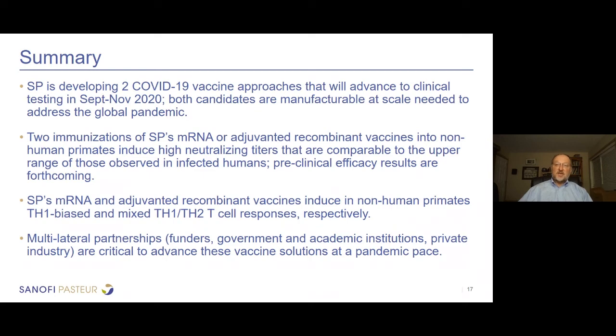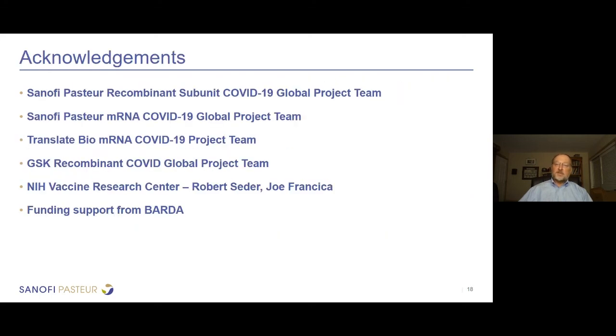Two immunizations preclinically do produce the highest functional antibody responses, as evidenced by neutralizing antibody titers, and the efficacy results preclinically we should have soon, and we'll be showing those results as we obtain them. As I said before, the expected TH responses by the type of formulation were obtained. And again, many critical partnerships and a lot of collaboration, critical to advance these solutions at such a rapid pace.